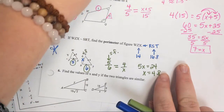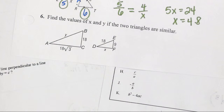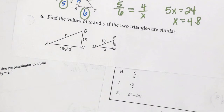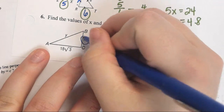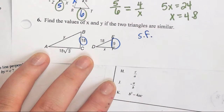There are none on the test that involve square root of 3. Life is not always pretty. You will not always have pretty whole numbers in math class. You can change 18 square root of 3 to a decimal, and Sierra did, and she got the same answer as me. But I don't think that's necessarily wise. I hear the packing up. I find it annoying. You have a test tomorrow regardless.